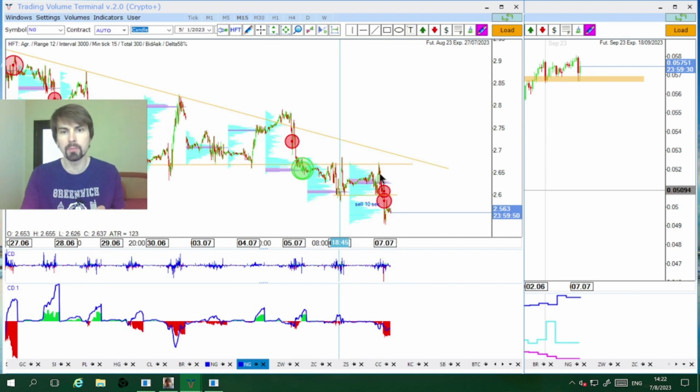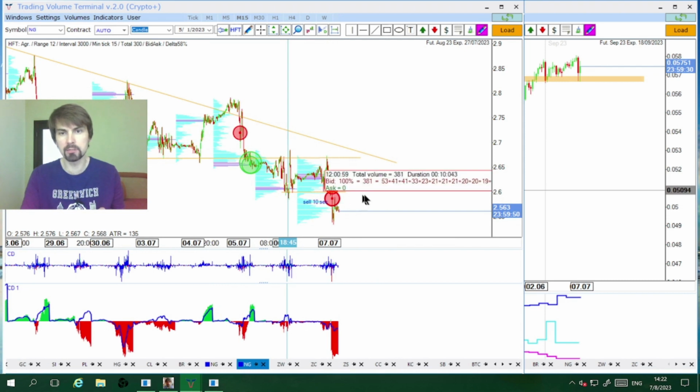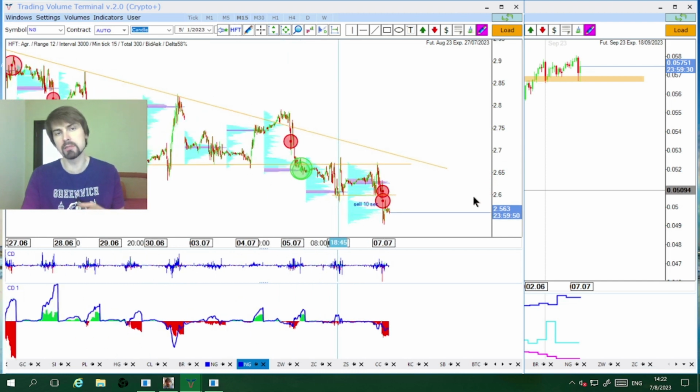Here we see involvement of sellers with this tick chain, a very long tick chain with a duration of 10 seconds. It is really not standard, because most tick chains have a length of up to 3 seconds, 5 seconds, not more. But here we have really big enforcement of sellers.